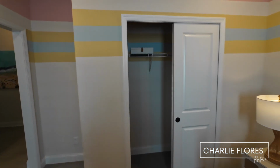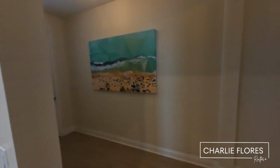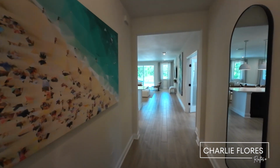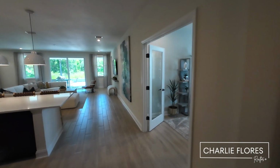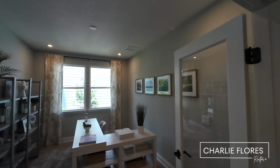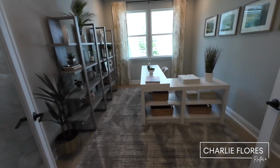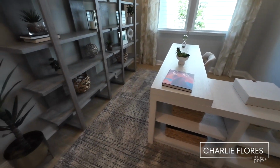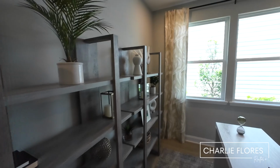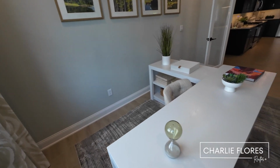All right, and then here we have the closet. Next is a study, and this room will feature double doors or without them, and it'll be an open room. You can see here it's been staged as a study. All right, and this room is approximately 13 feet 3 inches by 10 feet.